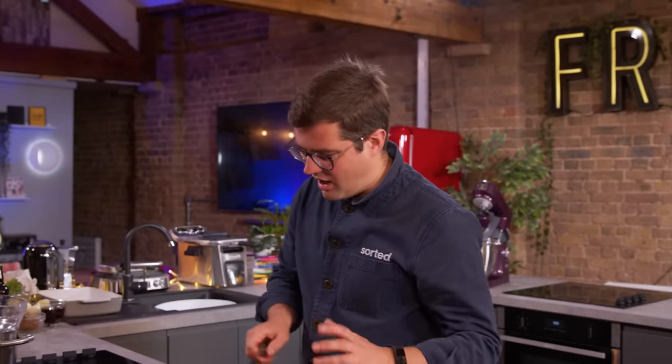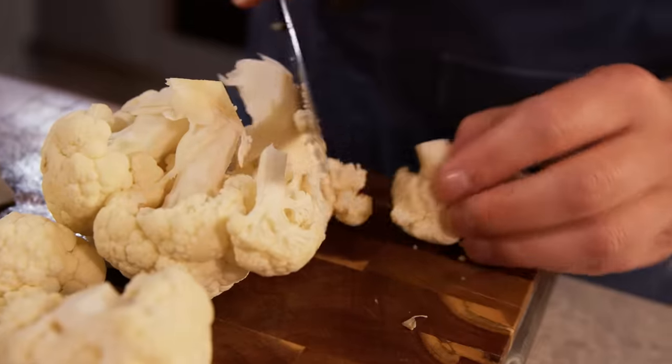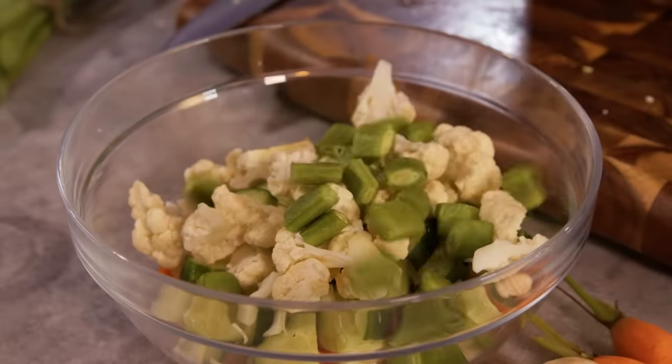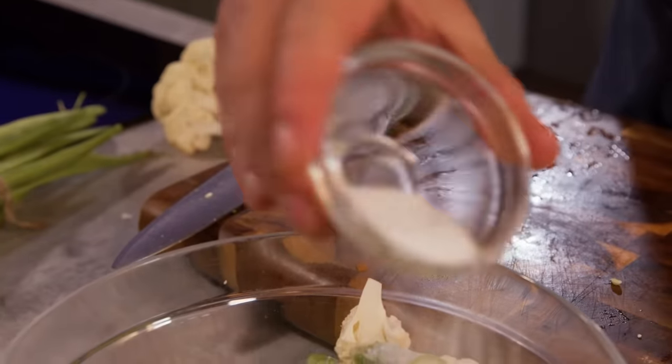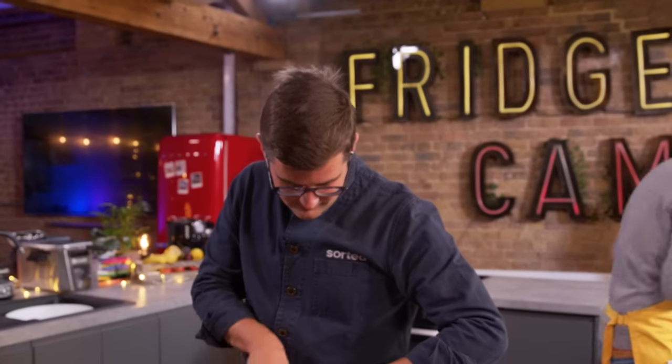I'm chopping up a whole bunch of things: carrots, onions, cauliflower, runner beans, and cucumber, because I want to turn them into a piccalilli. Then I'm going to throw them into a bowl, salt them, and leave them there for about 40 minutes. So Ebbers, piccalilli, you're going for the perfect 1950s on-trend recipe. How are you pairing that with something that maybe other people might have heard of?